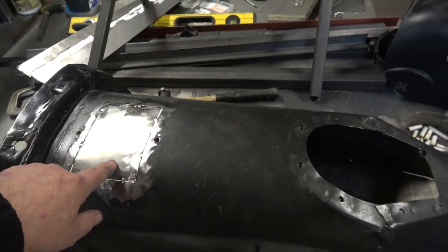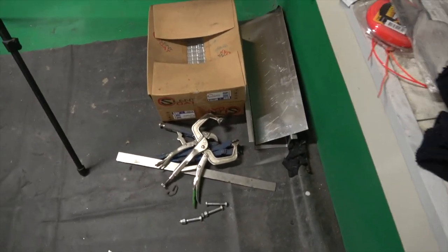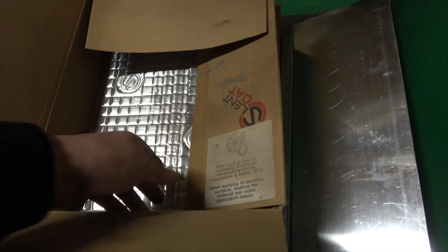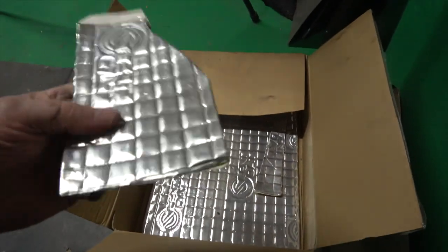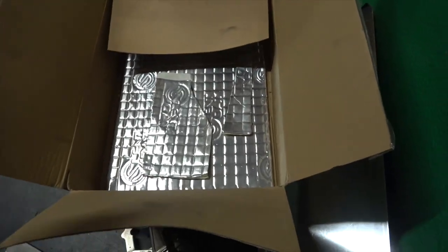I'll weld all this in, get it repainted, and then we'll put the, this is a silent coat. I've got a box and a half of this, so that'll be for the inside of the car. So the floorings will be done separately. You can see it there. It's really good stuff. I've used it on the E-Type, I've used it on the Mini. It's really, really good gear. Not cheap, but it's quite heavy when you lift the box up. So that'll be another job.